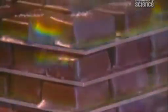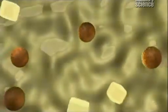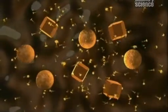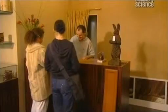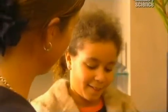For many of us, from childhood on, chocolate is a special food. Chocolate's made from cocoa powder, cocoa butter, sugar, and an emulsifier which stabilises the chocolate mixture. Most of us love chocolate. Understanding how it's made in the first place will help you make wonderful chocolate dishes at home.